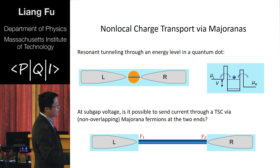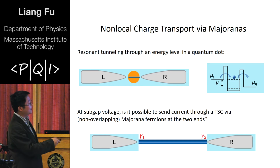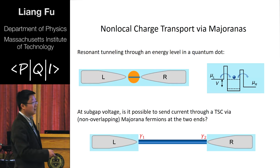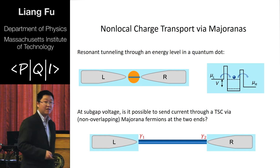So now the question is, if we have a topological superconducting wire so that the bulk has an energy gap, but with two Majorana fermions on the boundary, the two Majorana fermions can be sufficiently far separated that their wave functions have no overlap, but we know theoretically the two still form the same state, just like in here. So can we send current through this entire one-dimensional topological superconductor with non-overlapping Majoranas?